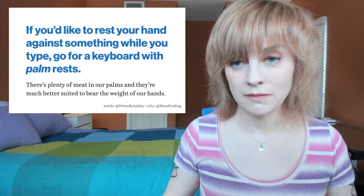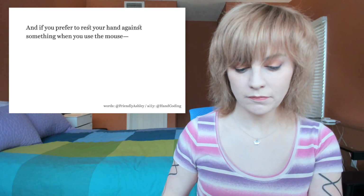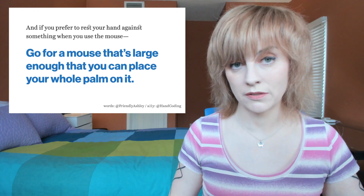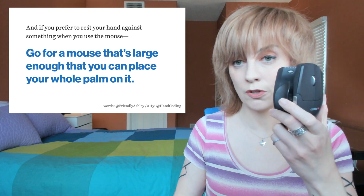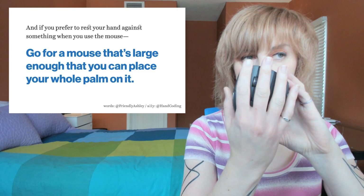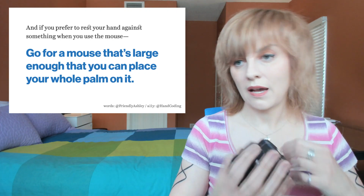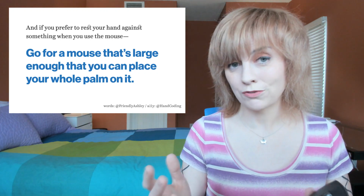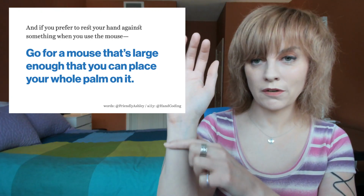And similarly, if you like to rest your hand against something when you're using a mouse, you might go for a mouse that's large enough that you can place your whole palm on it. So for instance, here's a mouse. This happens to be a Contour Unimouse. And you can see how I can place my whole hand on it. And in that way, it gives me something that acts similarly to a wrist rest without putting that pressure right on this part of the wrist.